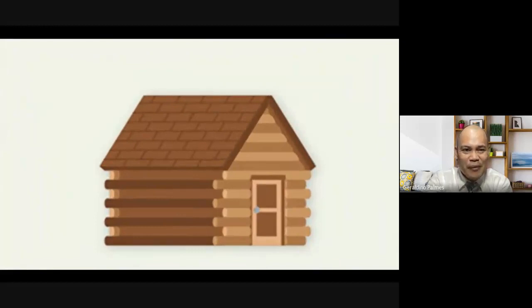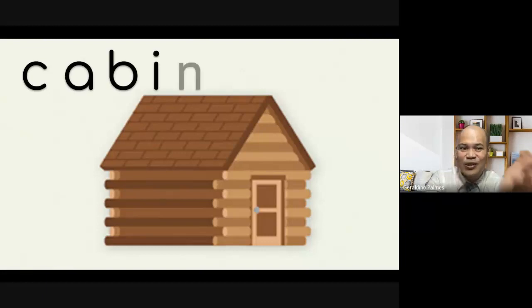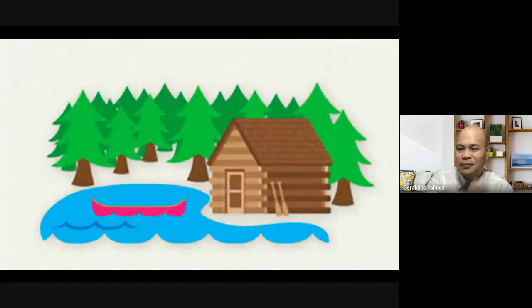Can you still remember the spelling for each of the new vocabulary words? Okay, cabin, can you spell it for me? C-A-B-I-N. That's correct. What about boathouse?